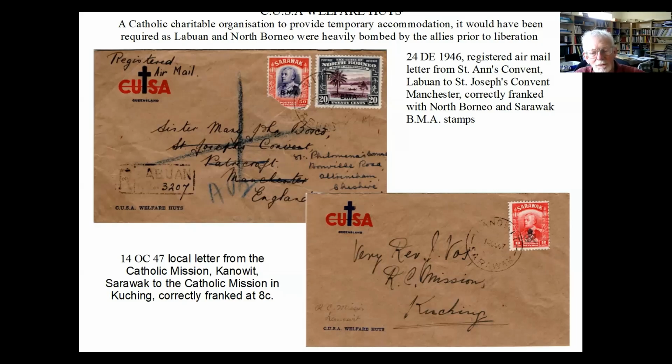and readdressed. And as you see, it's got an AV2 manuscript, so probably the top of a bundle of mail with the appropriate form, because it is a registered letter. So that would explain that. The other one is a local postage going back to Kuching. Once again, going back to a Roman Catholic mission in Kuching.